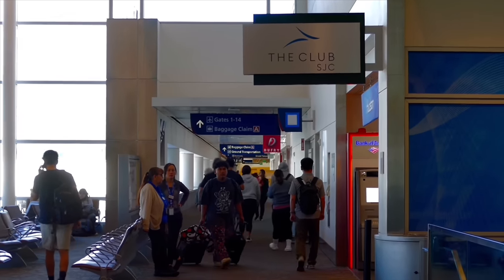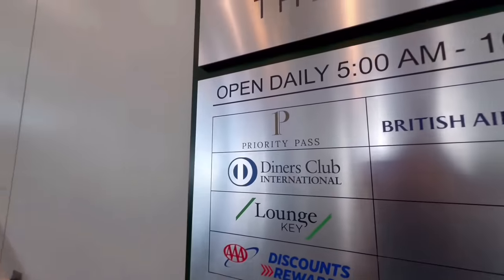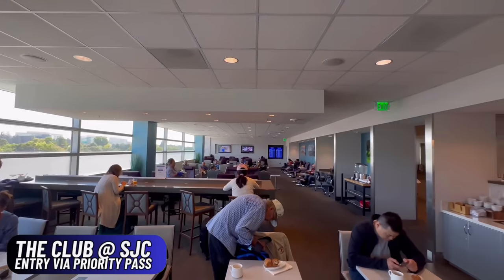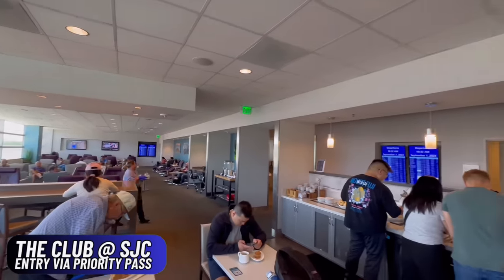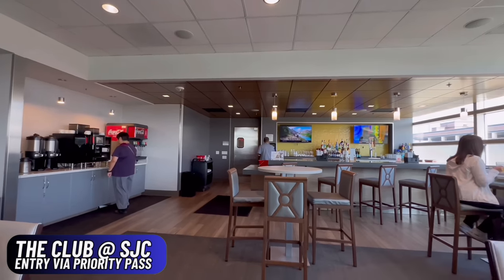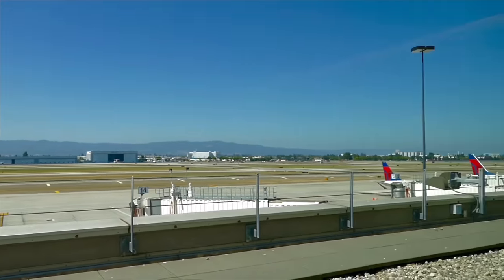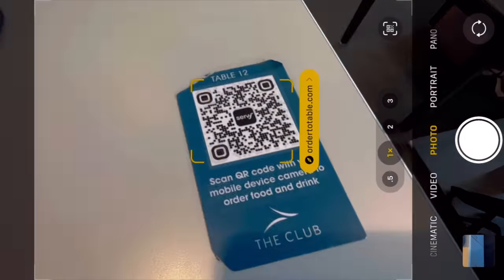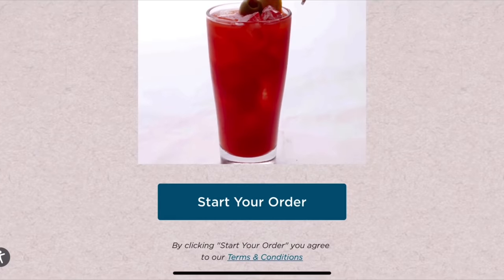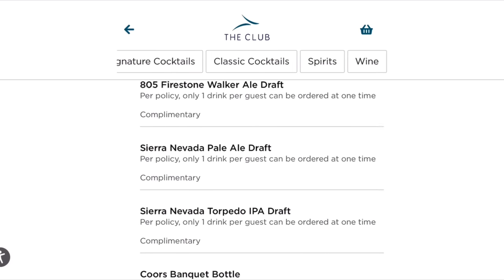ZIPAIR doesn't give lounge access, it's an all-economy airline, but I used my PriorityPass to get into the club at SJC. This is a pretty nice retreat from the main concourse. It's nice and airy, and even has a partial view of the apron outside. I'd skipped breakfast at my hotel, and the option to pre-order some food and get it to the table, as well as cocktails, all for no charge, is pretty sweet.